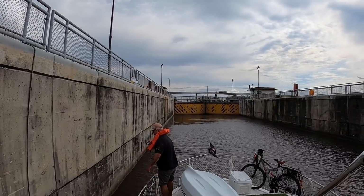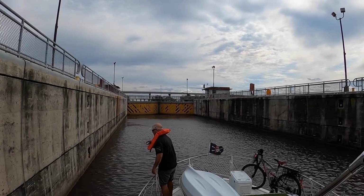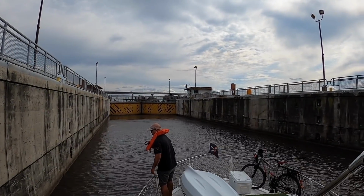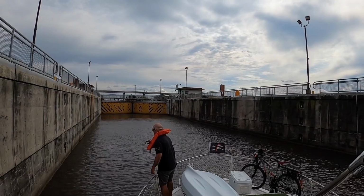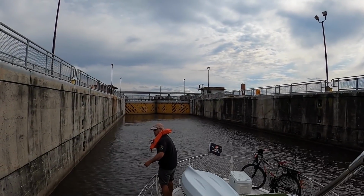Can you reach it? Hold on. In a crowded lock, this fickle wind could have made for a real sloppy situation. But instead, I started to think of the path of least resistance. We may be going to the other side. Yeah.